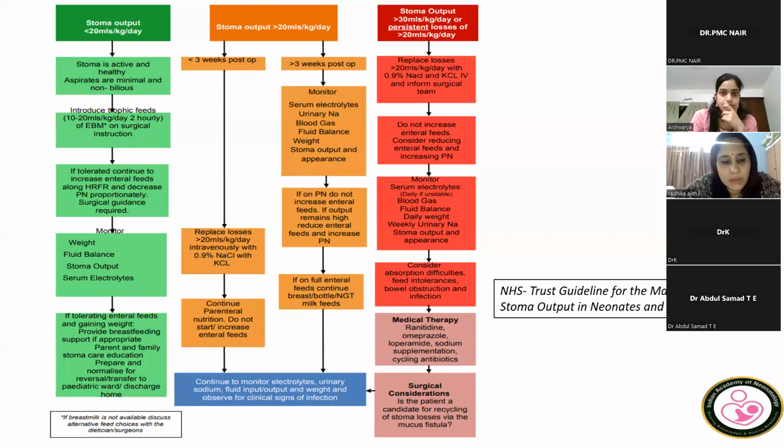So we decided to take this topic because even though it's a surgical topic, there's a lot of medical aspects to be taken care of. And this baby we are having currently with us, we are having difficulty in managing because initially there was a huge stoma output to the tune of 80 to 100 ml per kg per day. The baby was consistently losing weight and sodium losses were there.